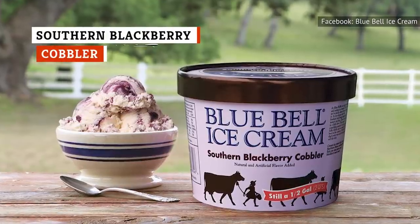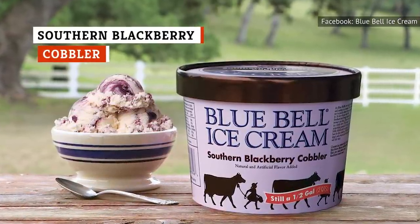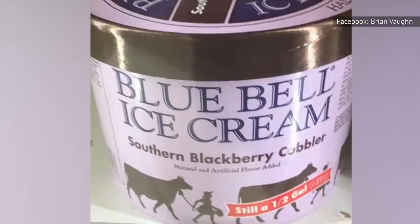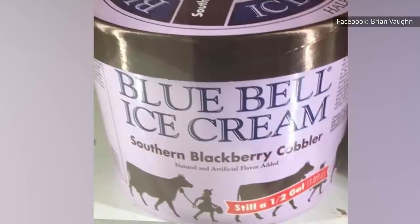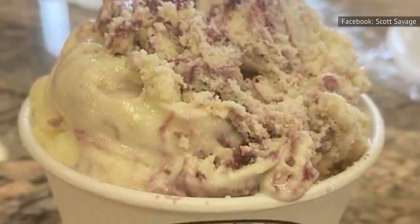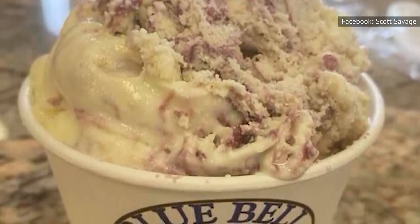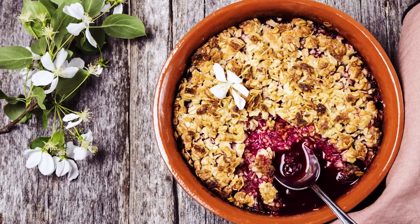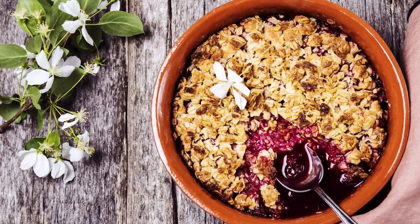When you see Southern Blackberry Cobbler available for purchase, you need to buy it first and then ask questions later. Bluebell only sells this flavor for part of the year, typically during the summer. But it has such a devoted fan base that when it is available, it's prone to selling out rather quickly and then becoming impossible to find. If you've ever eaten blackberry cobbler, you know exactly what to expect with this ice cream.